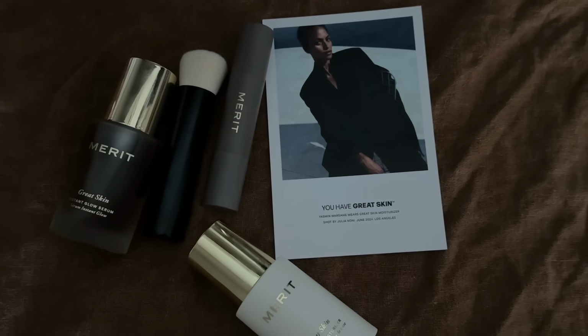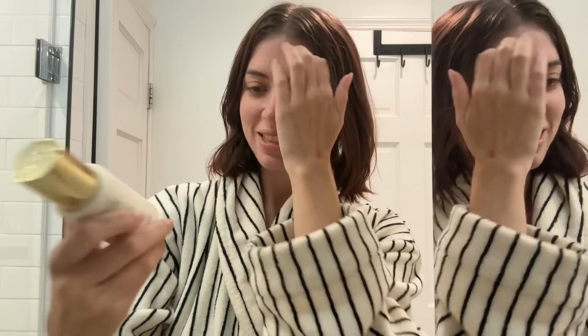I'm starting with Merit's Grape Skin Instant Glow Serum. I have been using this formula more regularly lately, and I've been getting compliments in person on my skin, not online, so I feel like it actually counts because it's in real life. And I think this routine that I'm about to show you is why, because I don't personally feel like my skin has looked any better than normal, but this makeup routine definitely makes me look very glowy.